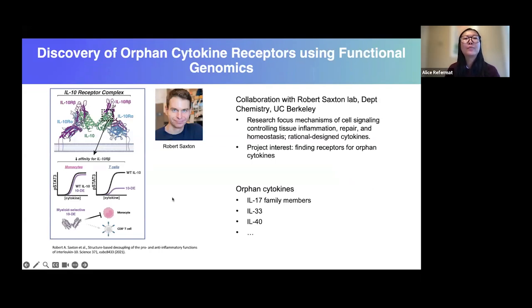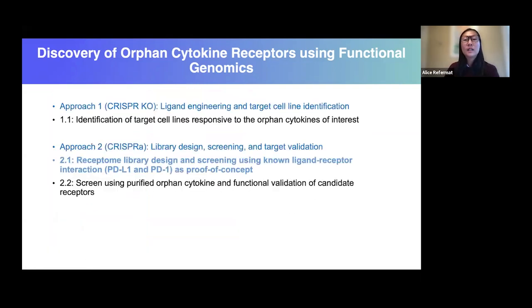And very quickly, I want to touch on the CRISPR-A screen. This is something that we did for Robert Saxton, who is interested in engineering cytokines to have different functions, making them more specific for macrophages instead of T cells, in this case, IL-10. They can engineer ligands that are cell type specific. So they are interested in finding receptors for what we call orphan cytokines, where the receptors for these cytokines are not completely understood and well characterized. Initially, they were looking for CRISPR knockout. However, with their purified ligand of interest, they did not find any cell line that is responsive to the cytokine. So we then settled on a CRISPR-A approach to activate the genes, hopefully so that some of the receptors that are expressed can bind to their purified orphan cytokines of interest.